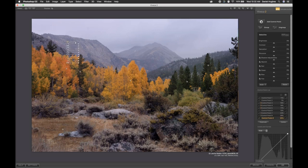I love the kind of misty background that we have back here. We have this really wonderful sort of haze that's occurring in the distance back there in the background. So I'm going to leave that, maybe even increase it a little bit by taking the blue slider, just increasing a little bit of blue, and then going into the red slider and decreasing a little bit of red. That's going to make that background a little bit more blue. And then I am going to increase the structure just a little bit.